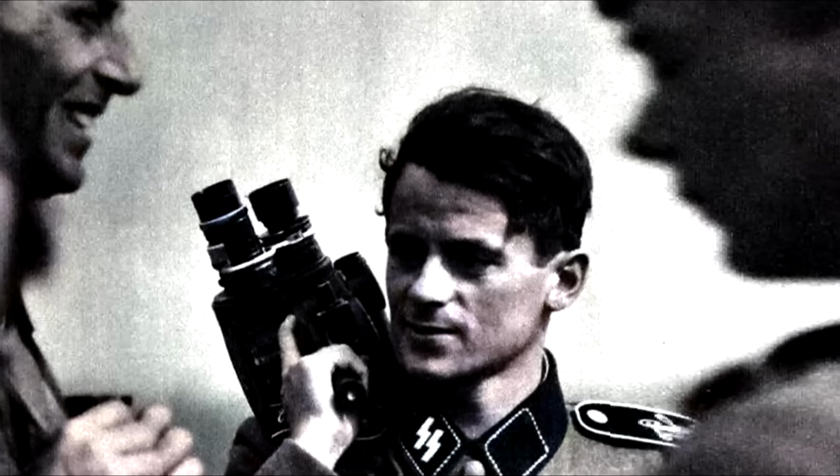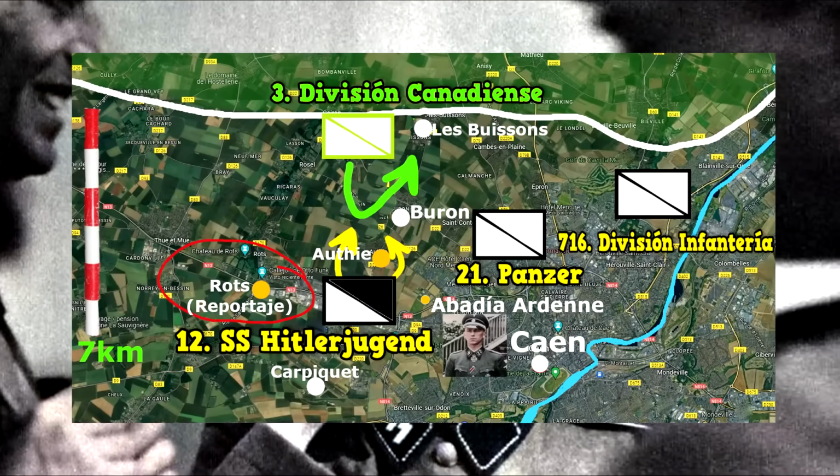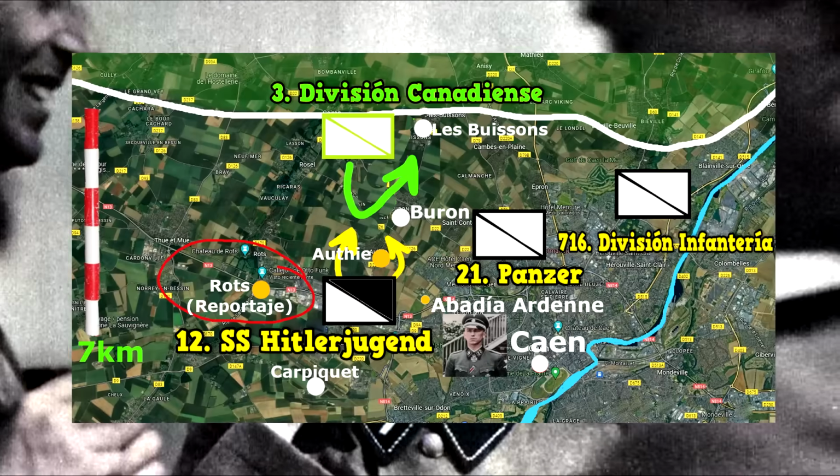2 days later, a few kilometers away, some Waffen SS correspondents carried out a report that would go down in history.